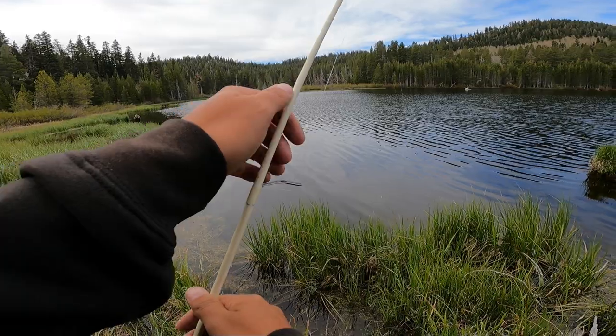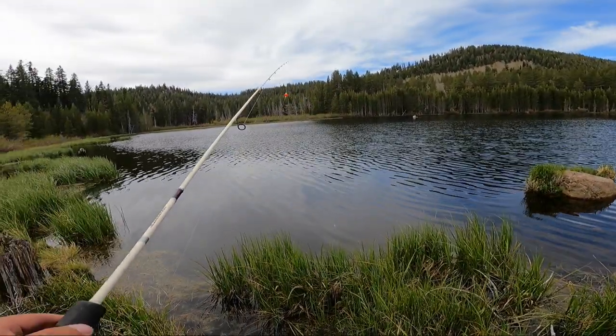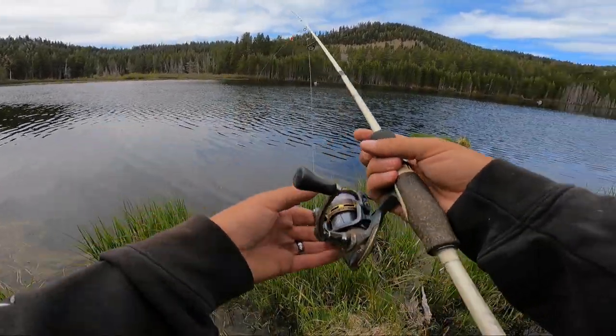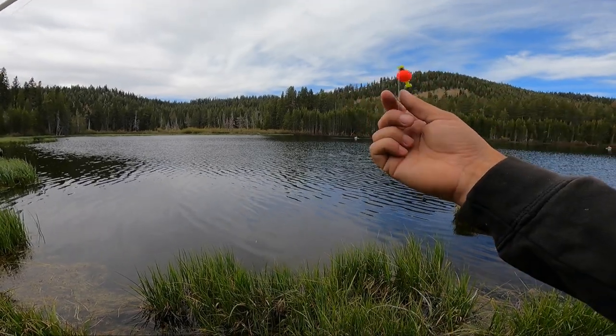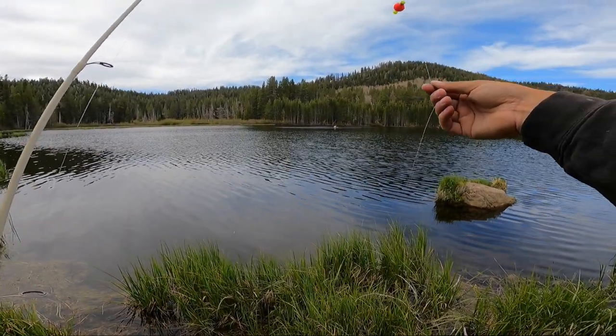All right, guys. So this is definitely an area that looks like you'd want to fly fish. My fly fishing abilities are not YouTube ready. I've been practicing. It has not been going well. So if you're like me and you suck at fly fishing, this is a kind of a cheat way to use a spinning combo and still fly fish.